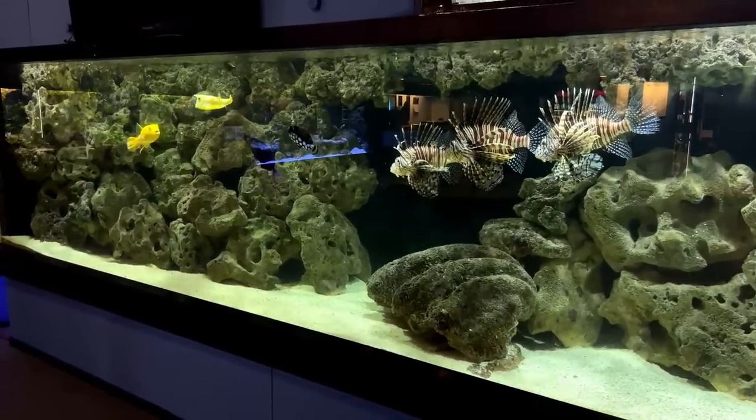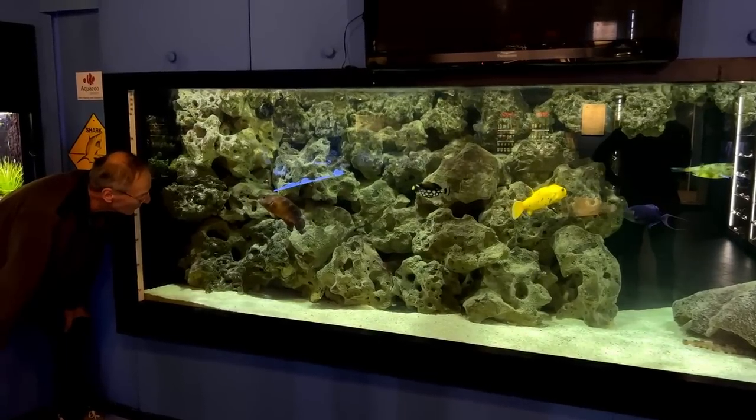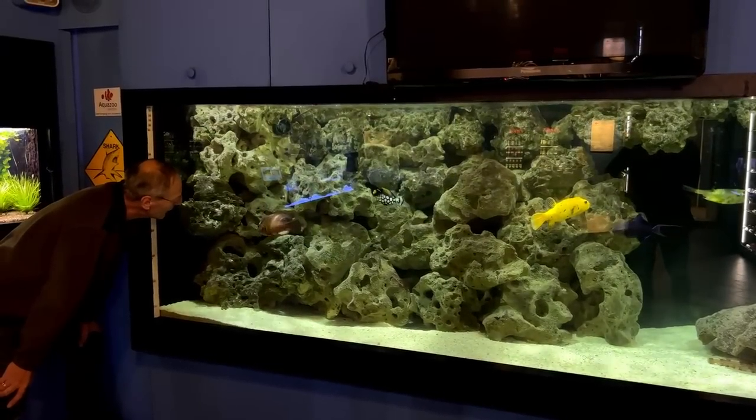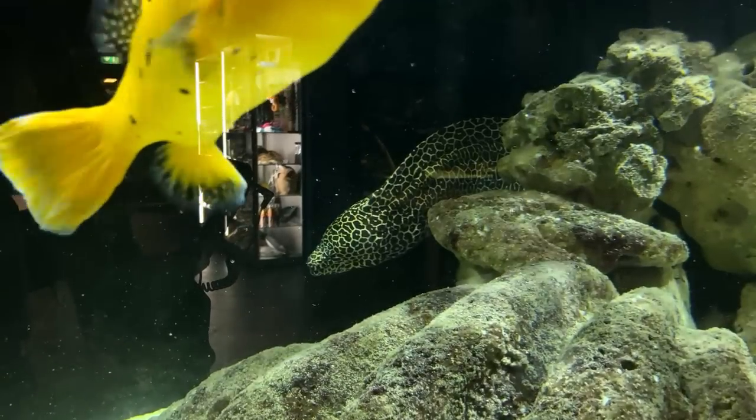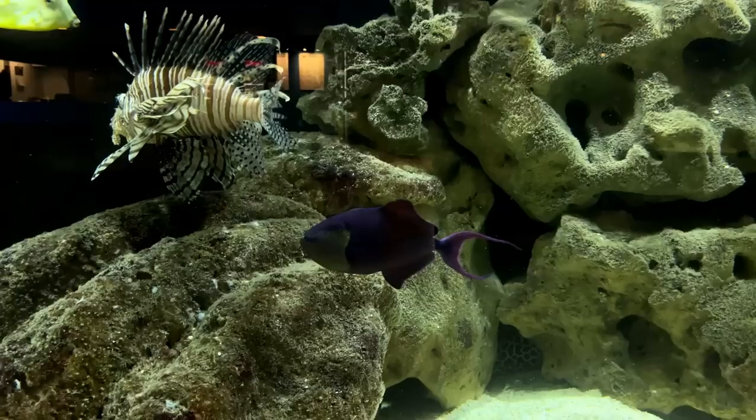I think we should start with the largest saltwater aquarium, as this one was one of the highlights of my visit. A man working in the zoo told me that there's a Moray eel hidden behind the rocks, and he only comes out when it's feeding time. And normally they only feed him in the evening when the zoo is closed, but they were kind enough to make an exception for me.